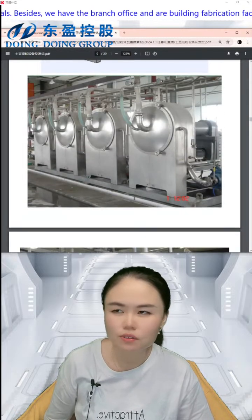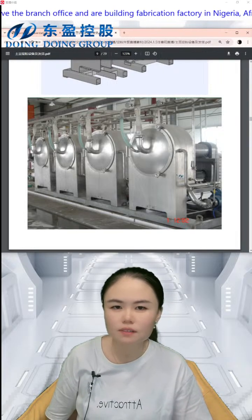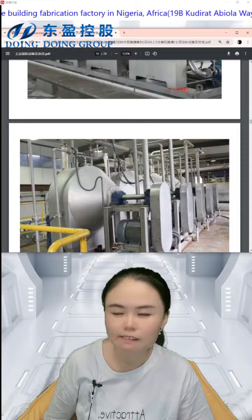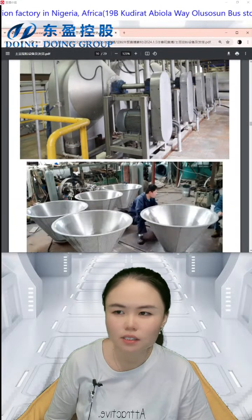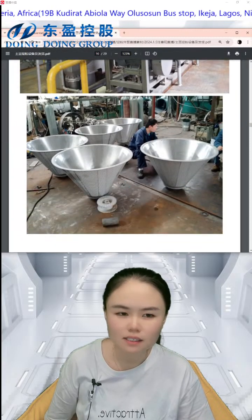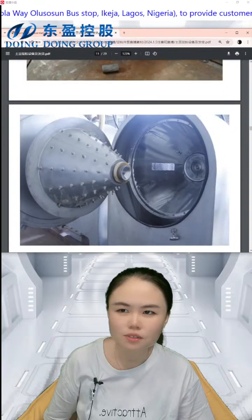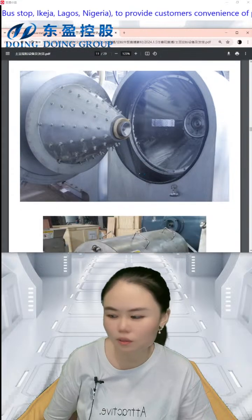This is the centrifugal sieve machine. To ensure high separation efficiency, we will normally match 4 or 5 stages. This is the centrifugal sieve machine, and this is the basket inside that is installed in this machine to separate the fibers. This is how it looks inside.